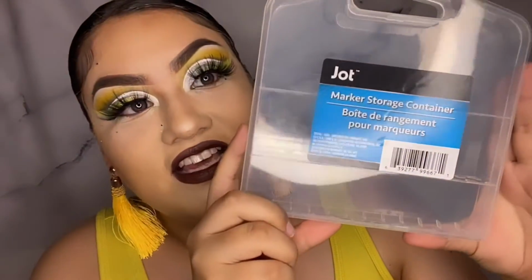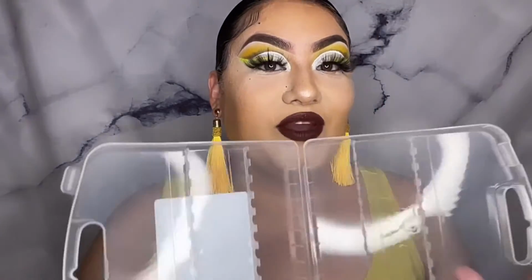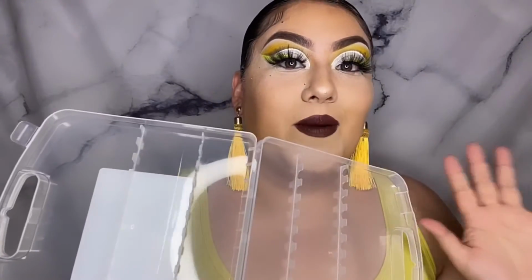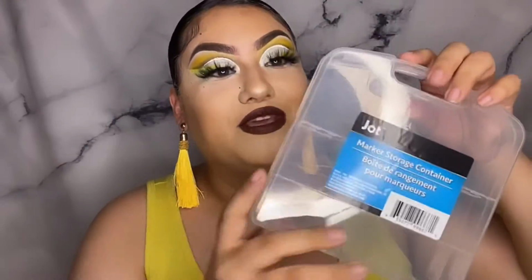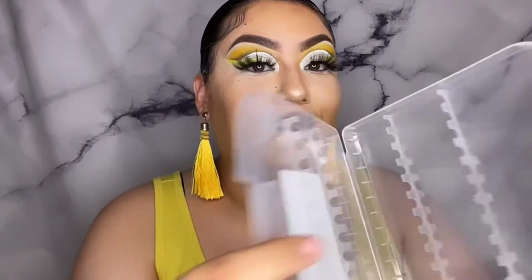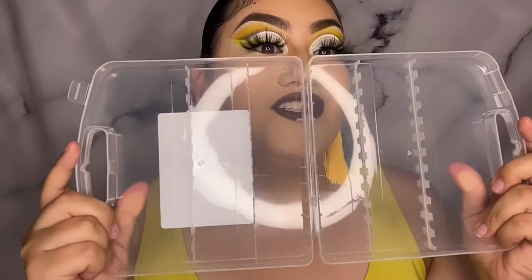I got this Jot marker storage container. I do think that this is a really great way to store makeup brushes or makeup pencils. So I actually took 2 of these, but the other one I'm actually using for my freelance makeup kit, and I'm storing lip liners and eyeliners in it.